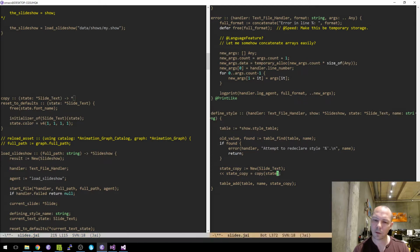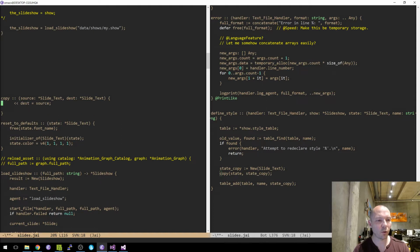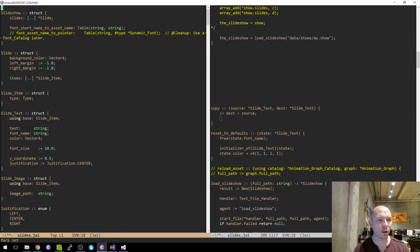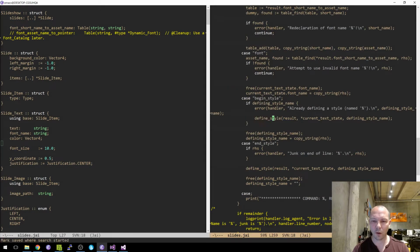Well, let's do this. Source. I don't do the memcopy thing of putting dest first because why would I? So dest equals source, but dest.txt copies from source.txt, dest.txt copies from source.name. Okay, when we say define style, we have to pass the handler.